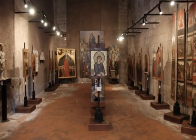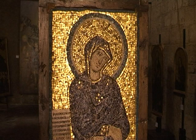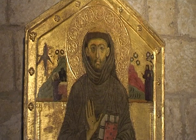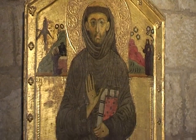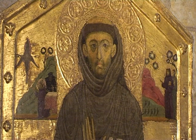One of the most famous is a mosaic fragment showing Our Lady, and is one of the few remains of the oratory of Pope John VII in the ancient St. Peter's Basilica in Rome. We can see a painting of St. Francis dating from 1284, probably an actual portrait of the saint.